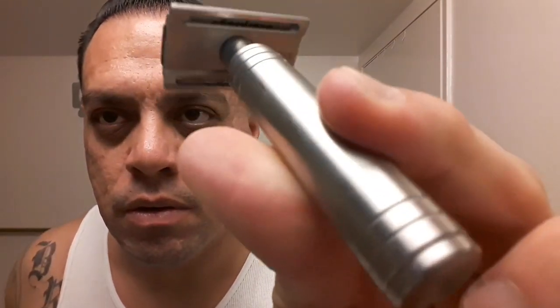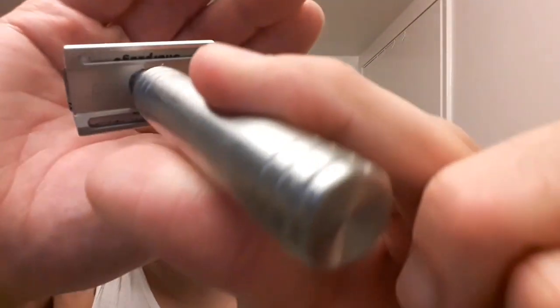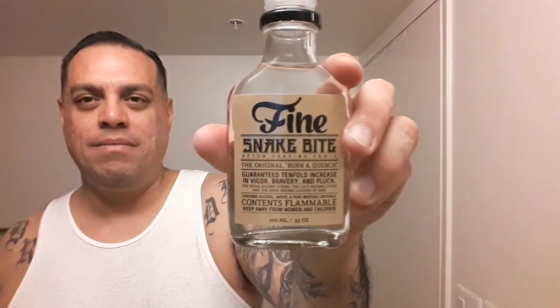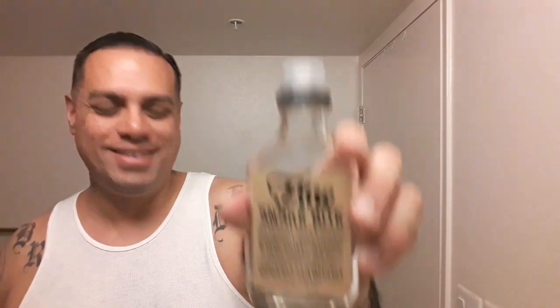Went with my Gorilla razor, Gorilla Wolfman, with a Gillette 7 o'clock Sharp Edge. Topped it off with Snake Bite from Fine.